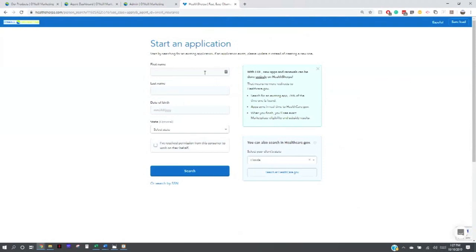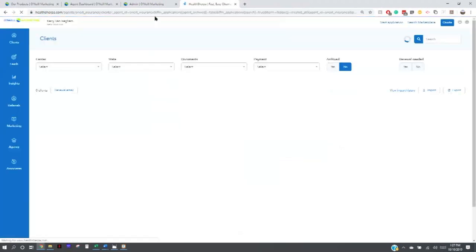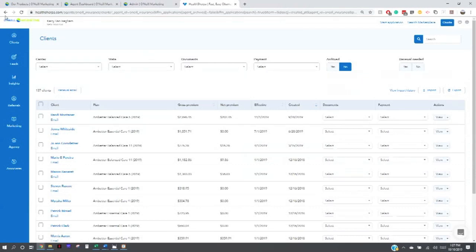And like I had said before, it will save you about 50% of your time. And it will also pull any previous applications, just like when you're starting on healthcare.gov. You can search via just social security or first name, last name, date of birth, and it can pull anything that was on healthcare.gov.